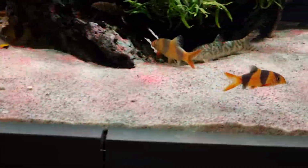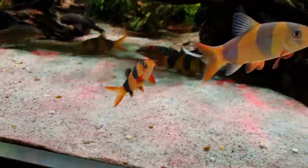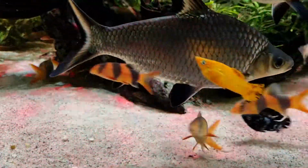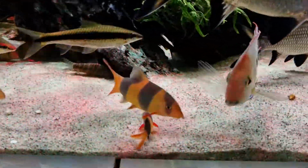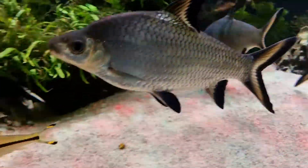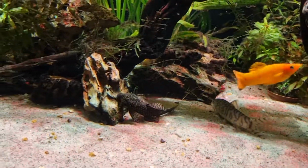Clown loaches, there's still 5 of them. He's probably the biggest. And there's one small one, which I don't know why it doesn't grow as much as the others. It doesn't tend to hang out with the other 4. The other 4 are like a little gang. But that little one tends to hide away. But they don't bully it or anything, nobody does. So I just wonder if he's a bit antisocial. We still have 3 Euro loaches. We still have the 3 striped loaches, or striated loaches, or zebra loaches.